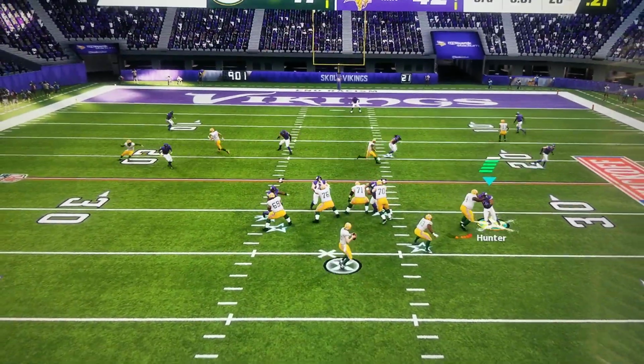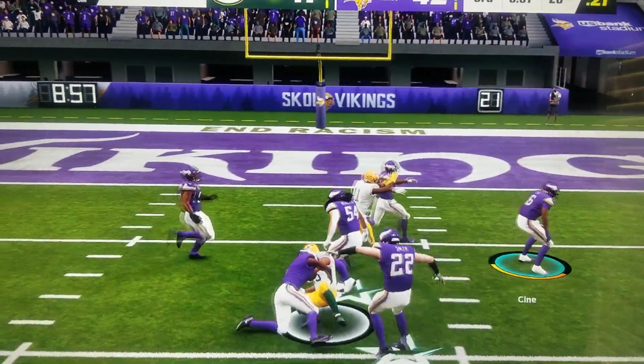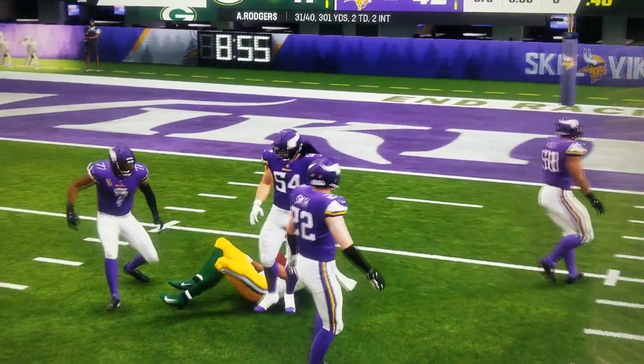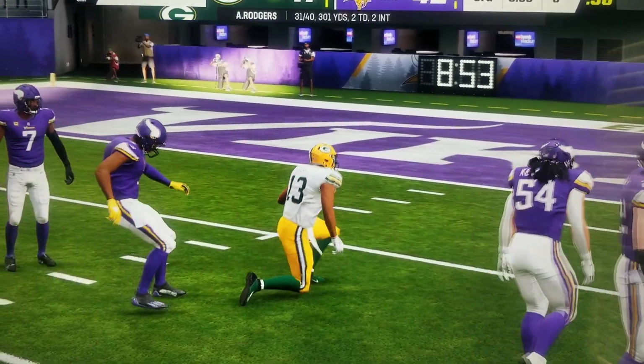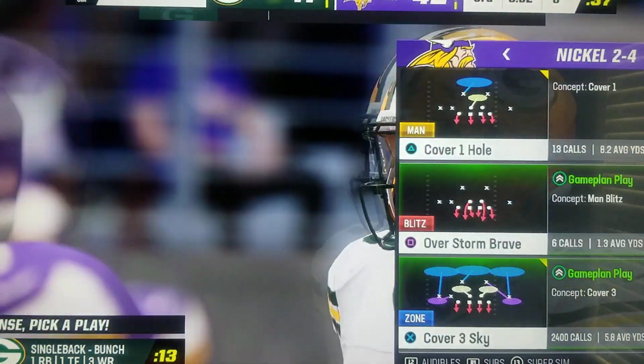Looking to throw again on second down. Rodgers got a man, that's Lazard. And he's brought down, but not before he reaches the 8-yard line. A good pickup there of 20 yards.